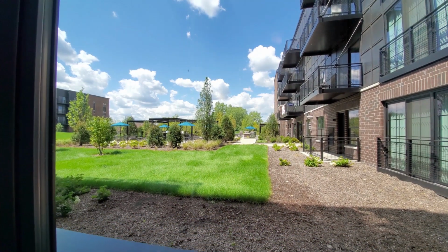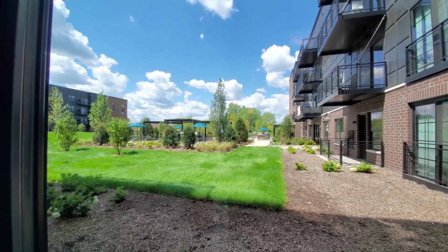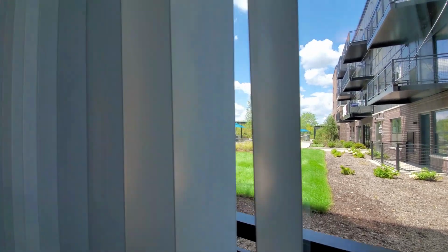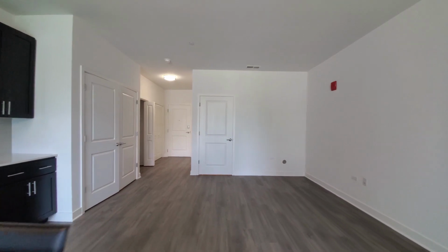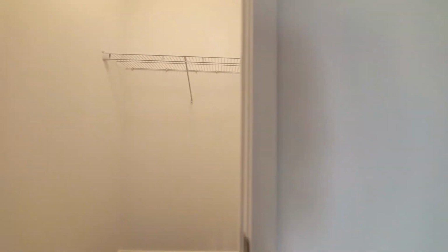And you have a sliding door, opens for fresh air, and you have a view out to the grills and the pooling terrace. Heading toward a third closet. Overall, good storage space for a studio.